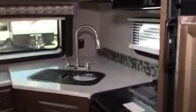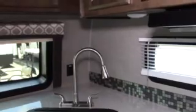So this is a front kitchen model. As a result of that, you do have superior counter space and lots of storage. So we've got a 3-burner stove, oven, a 1.3 cubic foot microwave oven, nice big microwave oven, dual stainless steel sinks, and of course a nice window here in your kitchen working area, which makes it very pleasant.